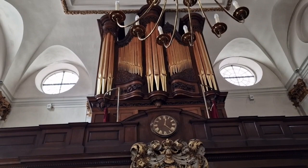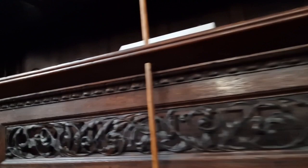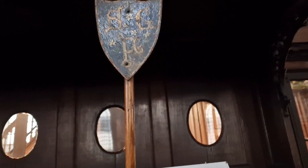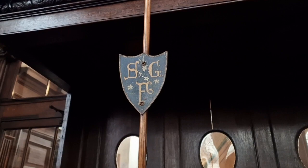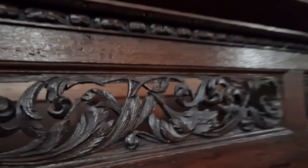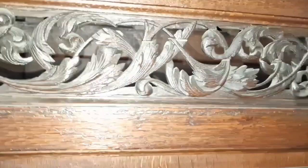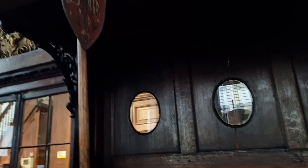Of course, this is another Wren church. You've got the church wardens' staffs of office, and these are old, these ones as well. It's very interesting. Another two over there. Even the carving is absolutely beautiful in this church, look. SMP, look, St. Margaret Pattens.